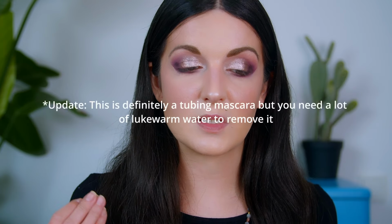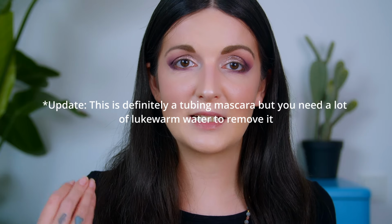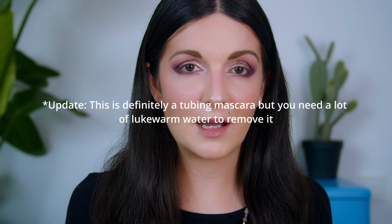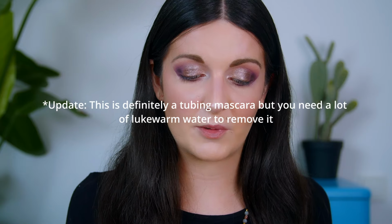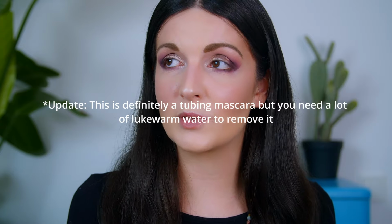Because I tried to remove this with my cleansing milk and I get all of my eye makeup off with that cleansing milk. This did not come off. So I did use hot water and I tried to remove it like a tubing mascara. And it worked a little bit better, but I still had to go in later on with another layer of cleansing milk. It kind of came off like a tubing mascara, but it's not marketed as such. So I'm not sure if I'm doing this right or not.